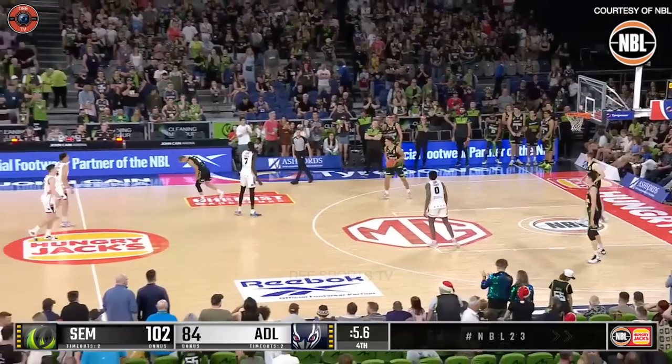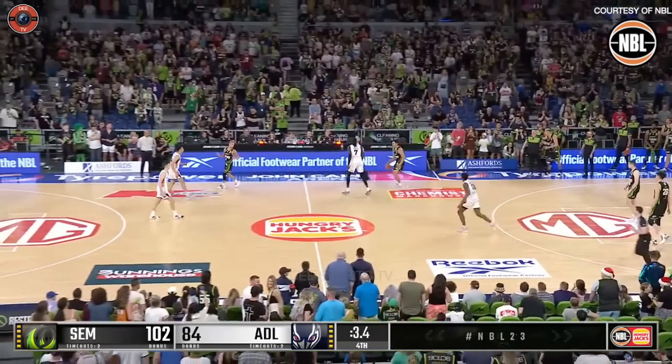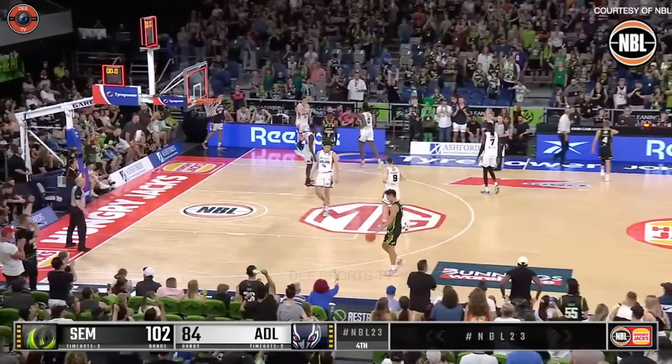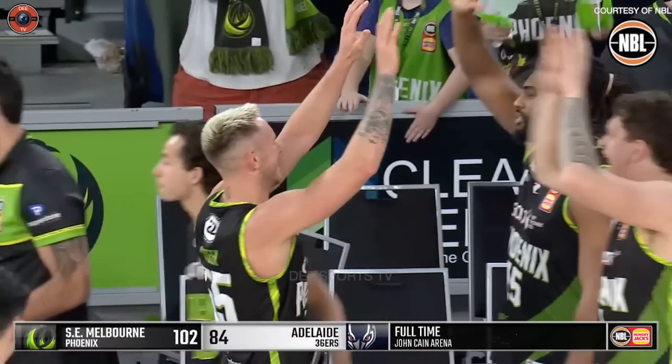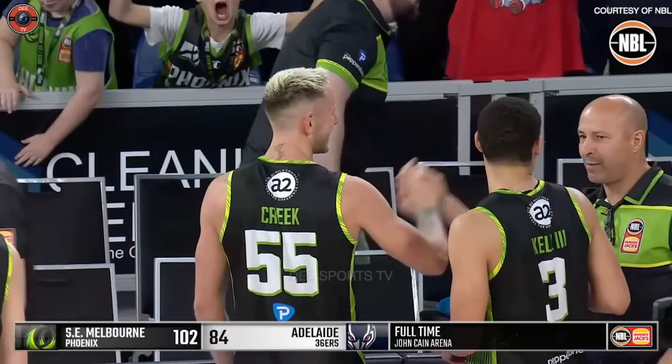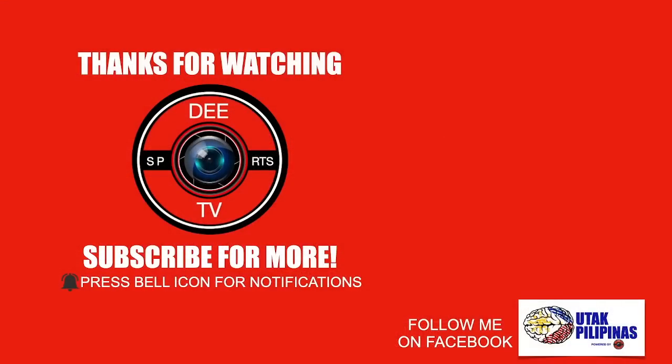Goes 1 for 2. There's the Adelaide captain looking on. He knows his team have got some aspirations, but they're a long way from that right now. Southeast Melbourne win their 10th game of NBL 23 and their 8th on their home floor.